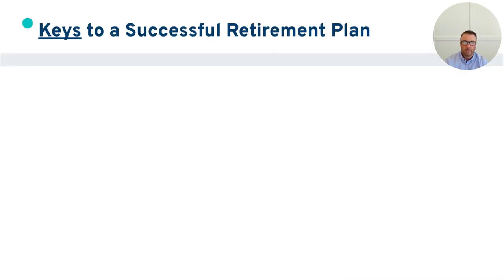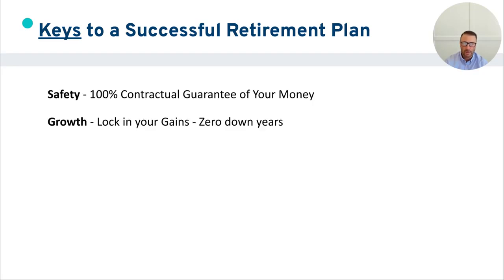So we have some keys to a successful retirement plan. The first thing is safety. So 100% contractual guarantee of your money. Second key factor we focus on is growth, which is we lock in your gains and have 0 down years. So when you get to a certain point in your life, you don't want to have any down years.